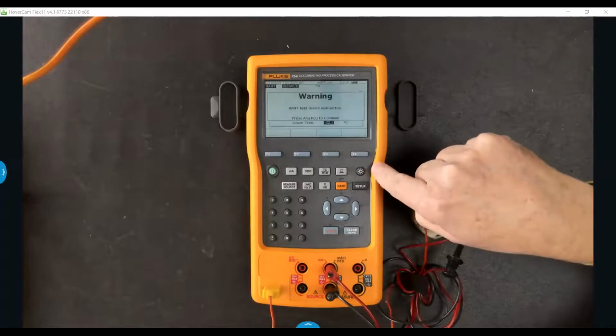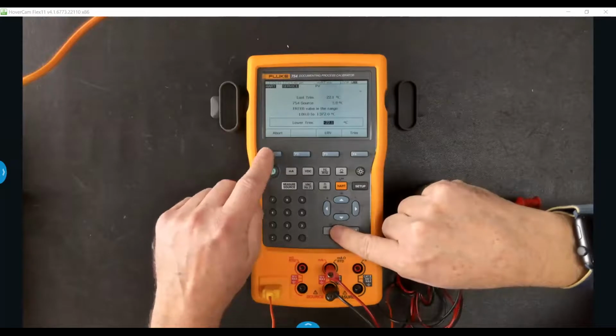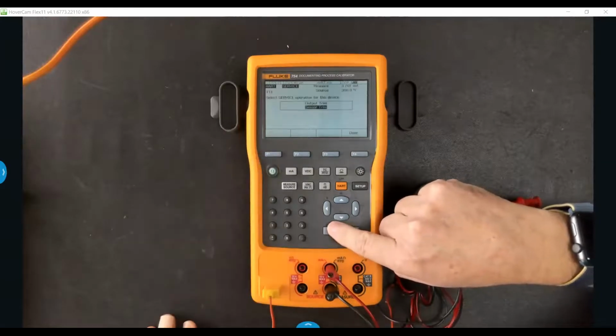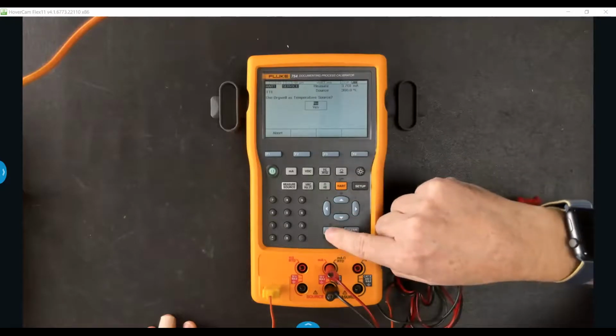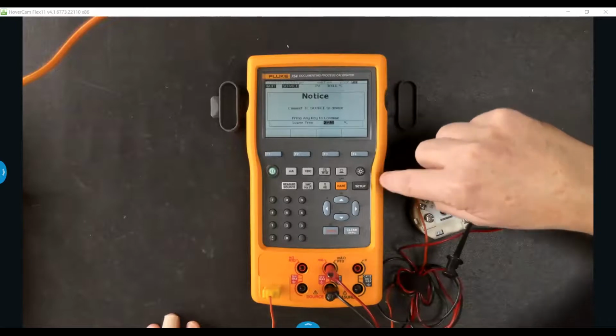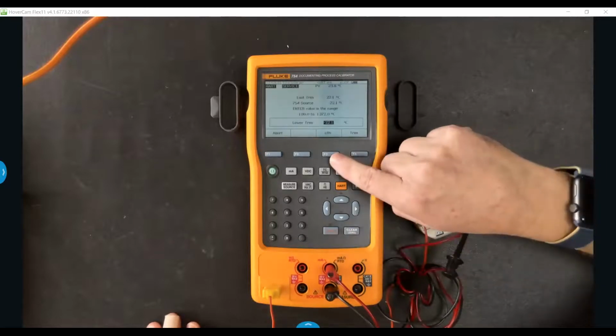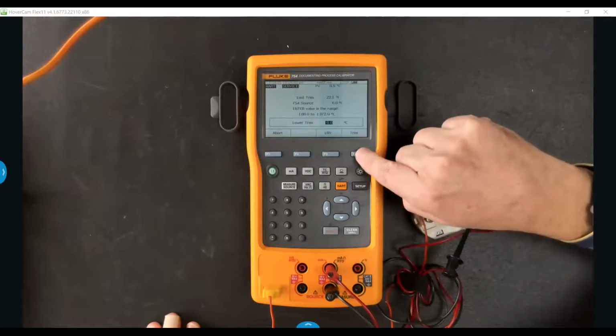Device malfunction. I'm wondering if, give me a second. Okay, let's try it again here. Sometimes these transmitters don't work the way we want them to. We'll hit lower range value and hit trim.